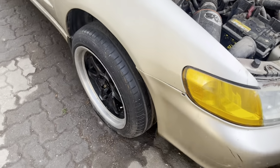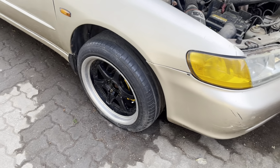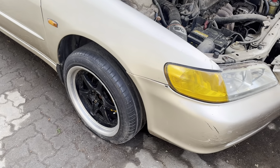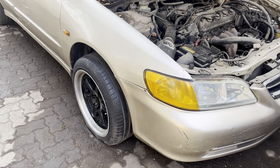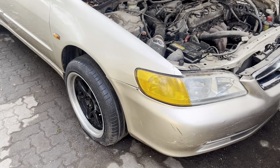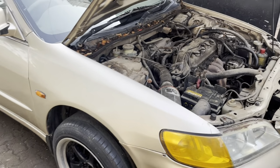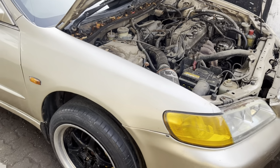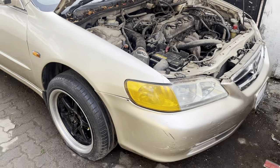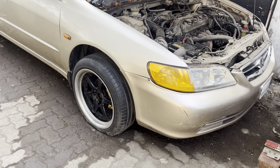I got the 17-inch mag wheels from my friend Sumit Berry. He has a very nice black colored Accord Vtec. You can see his car in the Driver's Hub video. His car is modded with many parts; he is running an intake, exhaust, and all that stuff. So if you want to check out a better version of this car, you can go to the Driver's Hub video and check out his Accord.